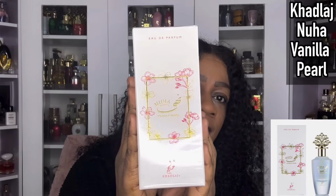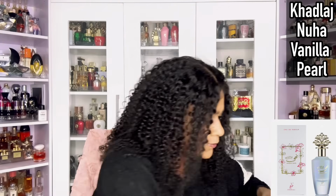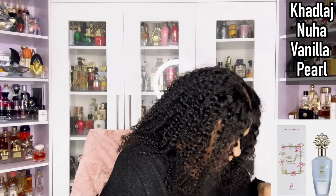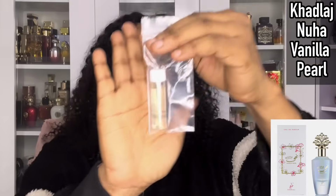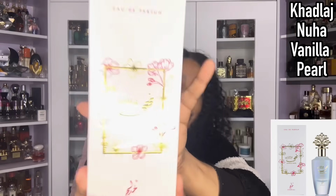And then we have Nuha. Okay, Nuha from the house of Khadlash. I have been seeing these bottles, and I think I also have another Nuha here from Haiji Scent. Yes, look guys. I have Nuha. Let me take it out. This is Nuha Vanilla Pearls, and this is the full size.